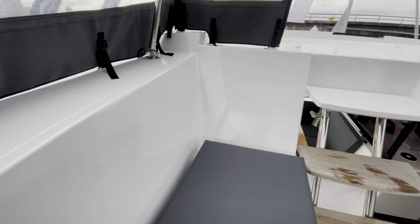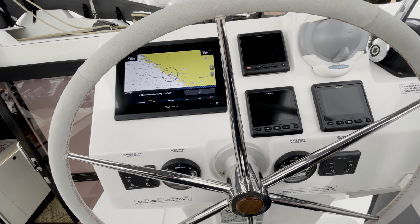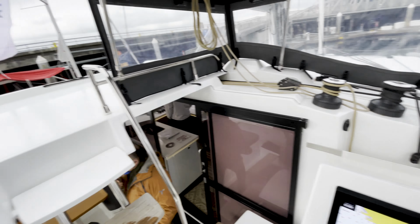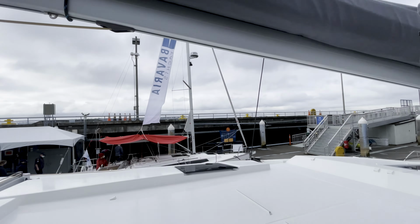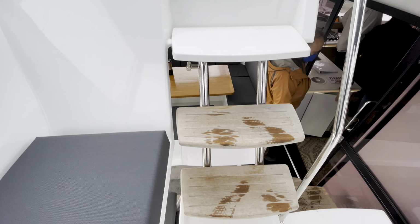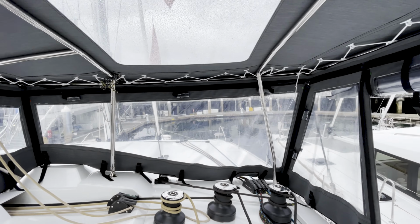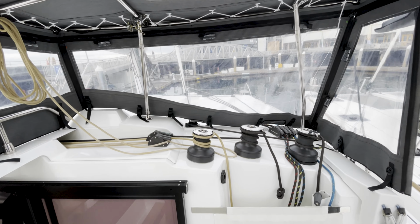Okay. Really comfortable raised helm station. Fully enclosed. Protect you from the weather. Another couple steps, get you out here to the boom. But even with the enclosure, you still have great visibility. All the controls come directly here.